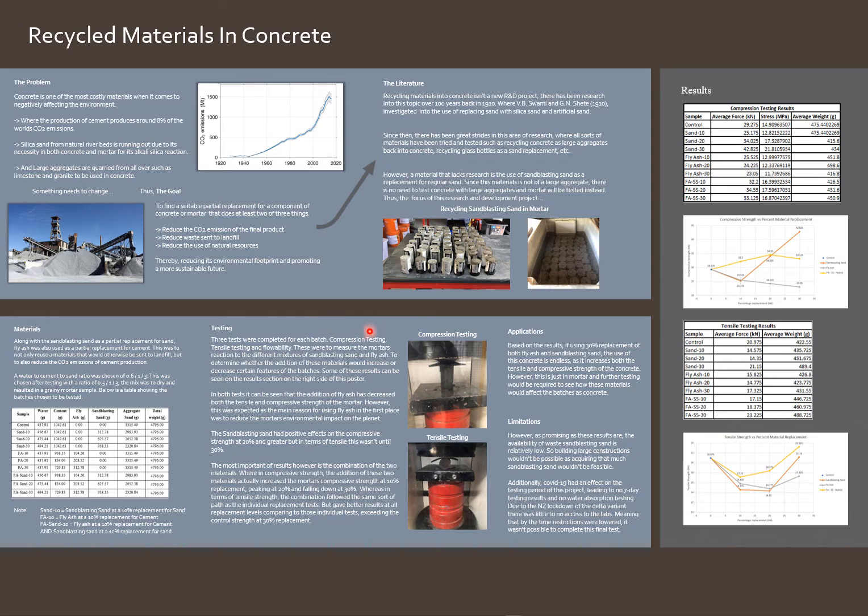Three tests were completed for each batch: compression testing, tensile testing, and flowability. These were to measure the mortar's reaction to the different mixtures of sandblasting sand and fly ash to determine whether the addition of these materials would increase or decrease certain features of the batches. Some of those results can be seen on the results section to the right of the poster over here.